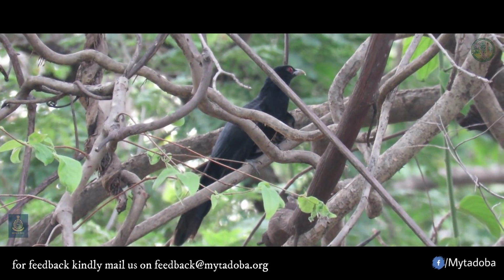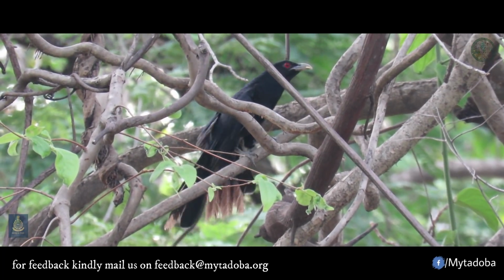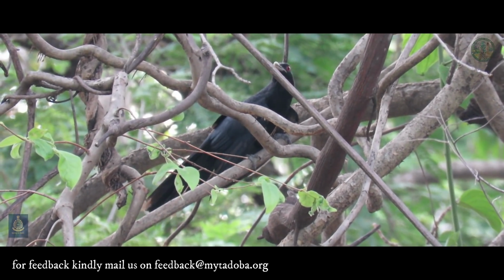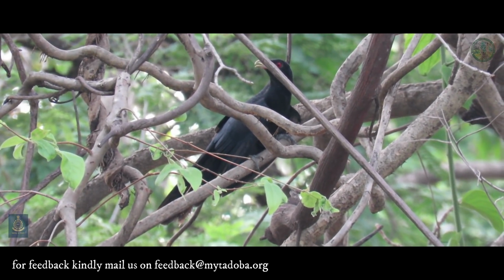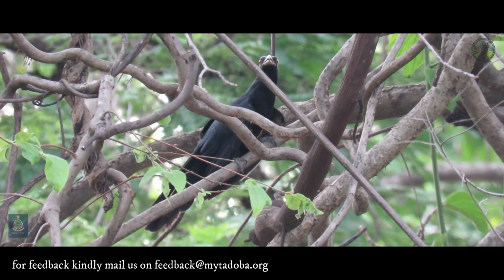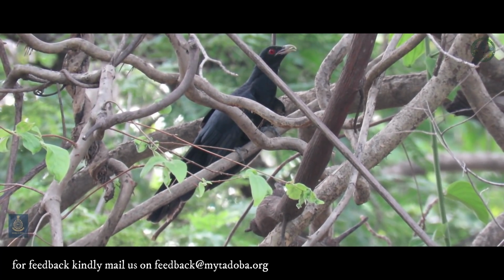Koels consume a variety of insects, caterpillars, eggs and small vertebrates. Adults feed mainly on fruits. They will sometimes defend fruiting trees that they forage in and chase away other frugivores. They have been noted to be especially important in dispersal of the sandalwood trees in India.